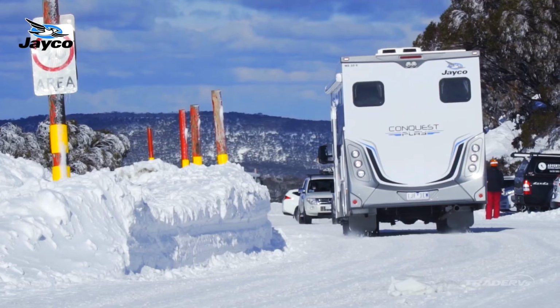One of the best things about having a motorhome in the snow is that you can come back to the motorhome at lunchtime and you've got the convenience of having a full kitchen, table, chairs, a heater, and peace and quiet from the craziness of the mountain.